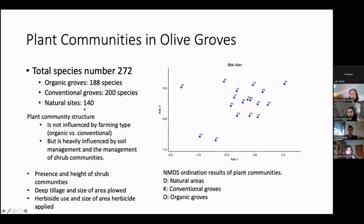And when you look at the natural sites, there are 140 species. One reason is that these are settled communities, like maquis or pine forests. That's why they're good settled communities, and we expect, of course, fewer species. On the other hand, we also had a limited number of natural areas. We only had 3 natural areas, so that might also be decreasing the species number. But considering all of that, this is a huge diversity in olive farms. We're talking about agricultural areas, but these agricultural areas are providing habitat for quite a number of species.